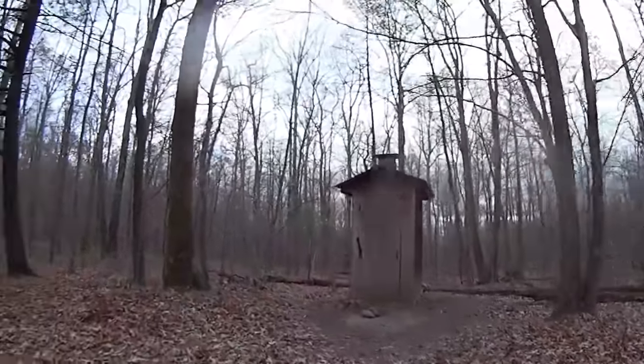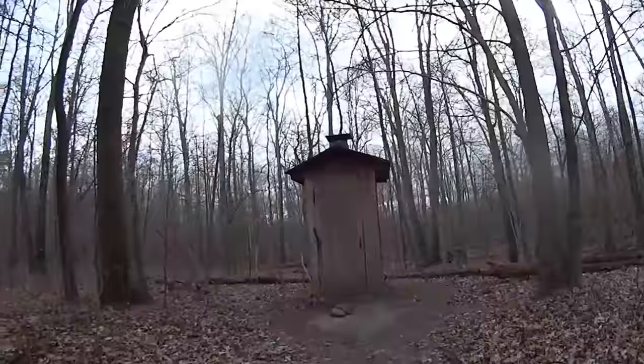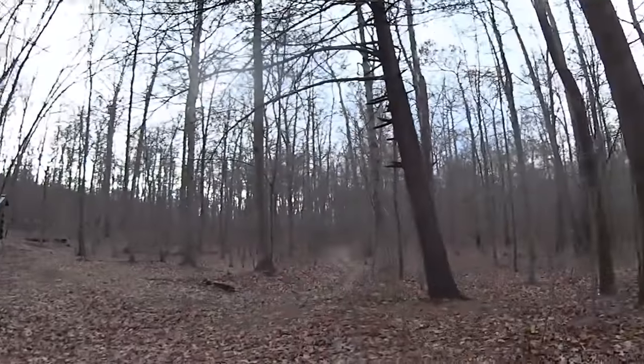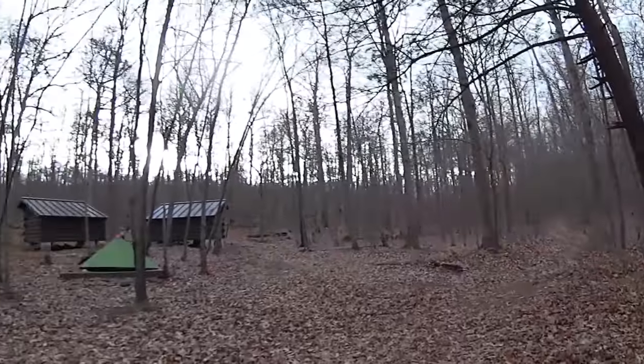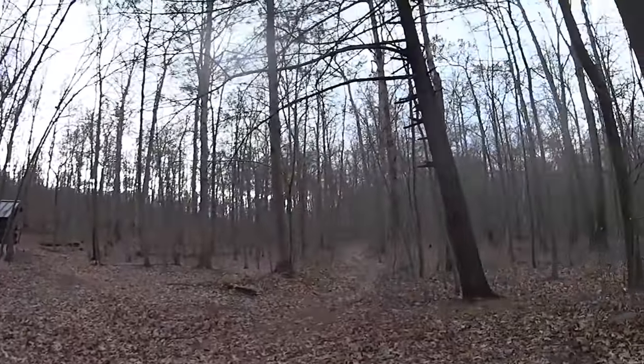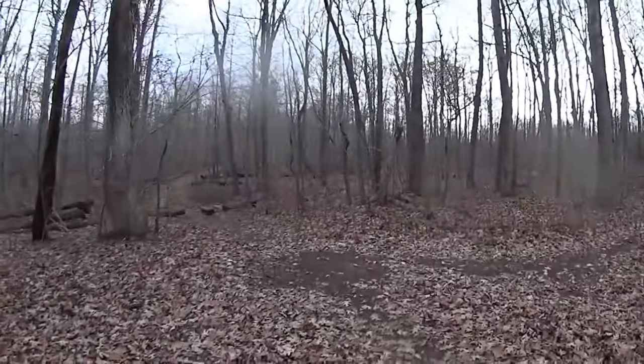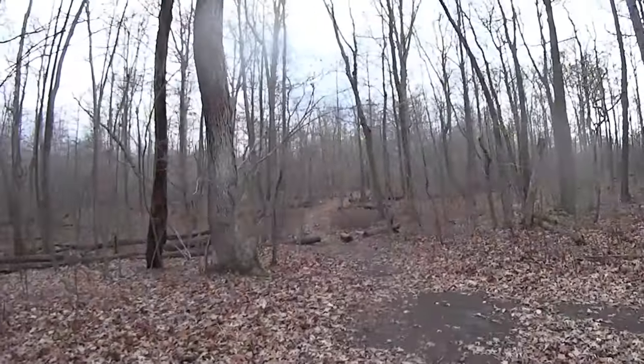There's a privy. I have some guys staying at the shelter last night. This is actually right on the trail. Comes through here and goes this way.